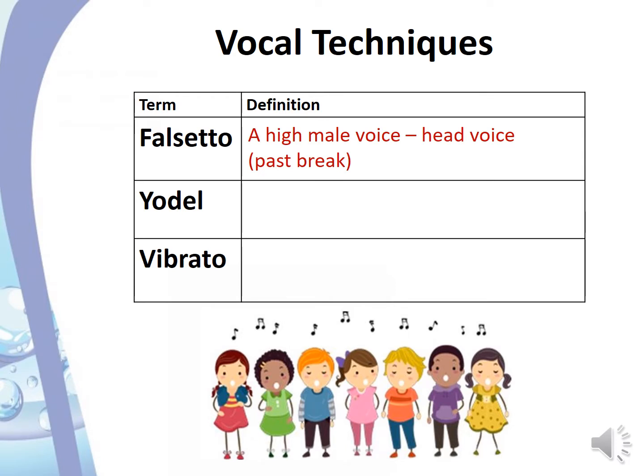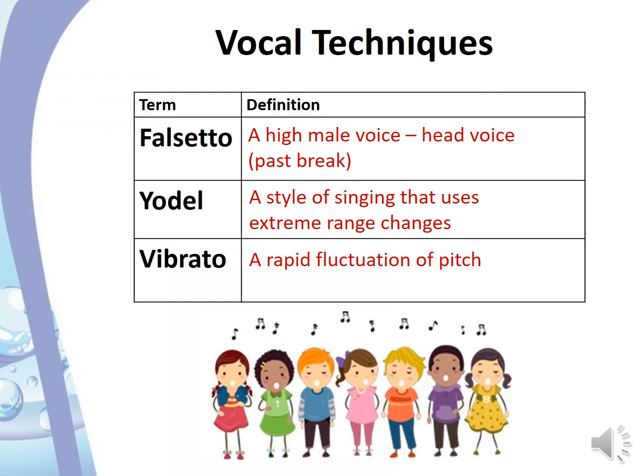Whether you're a man or a woman, it is also possible for you to do other techniques like yodel. A yodel is when you sing using extreme rapid range changes, singing very high and very low rapidly. A much more subdued form of a yodel is called a vibrato. In this, we have a rapid fluctuation of pitch, but not to the same degree that a yodeler does. This is very small and almost unnoticeable, but when added, it makes the notes sound even more vibrant.